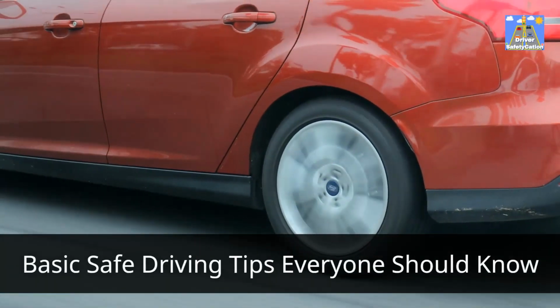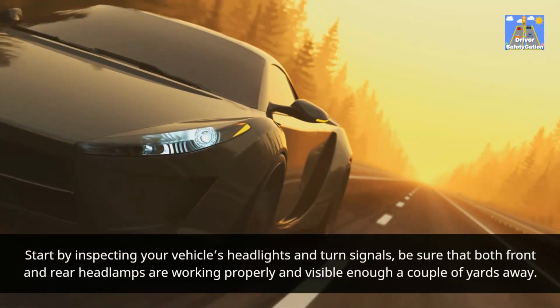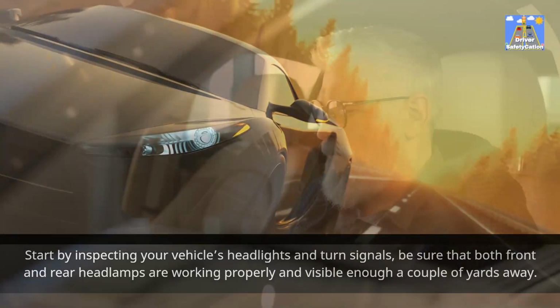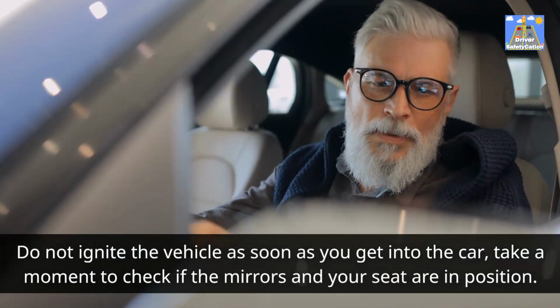Basic safe driving tips everyone should know. Start by inspecting your vehicle's headlights and turn signals. Be sure that both front and rear headlamps are working properly and visible enough a couple of yards away. Do not ignite the vehicle as soon as you get into the car. Take a moment to check if the mirrors and your seat are in position.